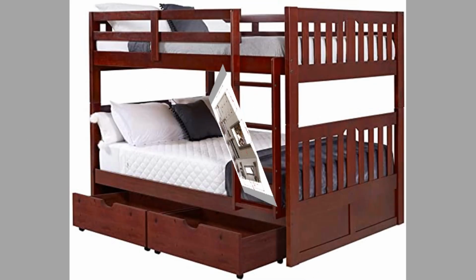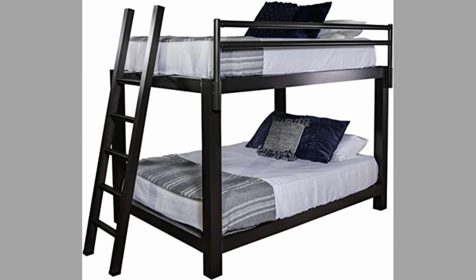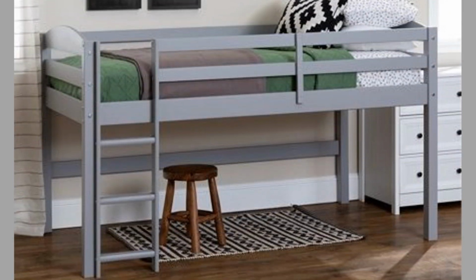Many modern bunk beds come with built-in storage solutions, such as drawers, shelves, or even desks. This added functionality helps to further maximize space by providing areas to store clothing, toys, and other essentials. By reducing clutter, bunk beds can contribute to a more organized and efficient living environment.